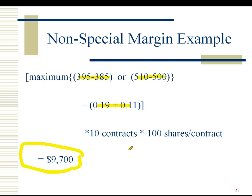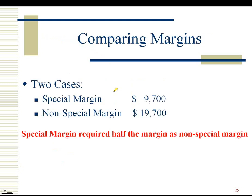This should have been the special margin example. Sorry, this slide is wrong. This should have been the special margin example. So here's the two. We're going to compare the two cases. Special margin 9,700, non-special 19,700. So it's about half for special margin.